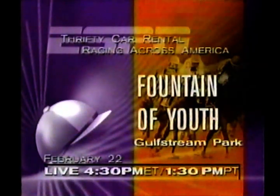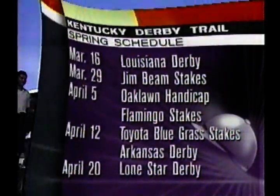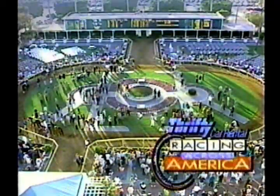And let's take a look at the rest of our spring schedule. Some major 3-year-old races. We mentioned the Derby at the Fairgrounds. Jim Beam Stakes, one of the richest events. The Toyota Bluegrass, the last big race before the Derby. And the Lone Star Derby in Texas. We're looking forward to taking you along on our road to Churchill Downs and the first Saturday in May. And you can believe these Hutcheson starters and their connections hope they're there.